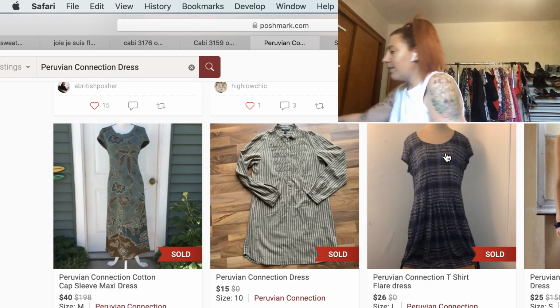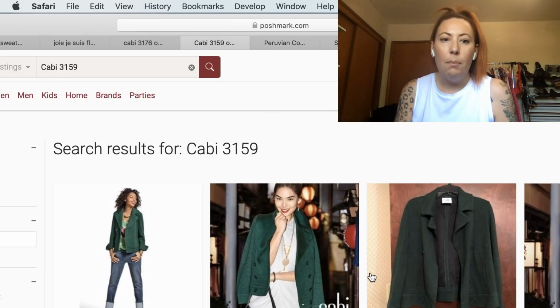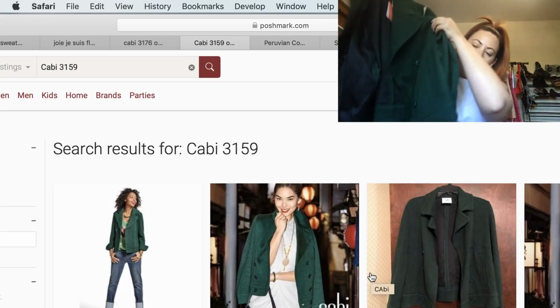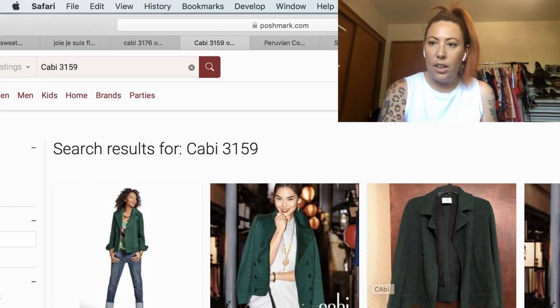Okay, the next piece I was excited about because it's brand new with tags. I did pay a little bit more for it, but it is this Cabi jacket. Again, brand new with tags. And you can see here it is the size large. Paid $14.99.